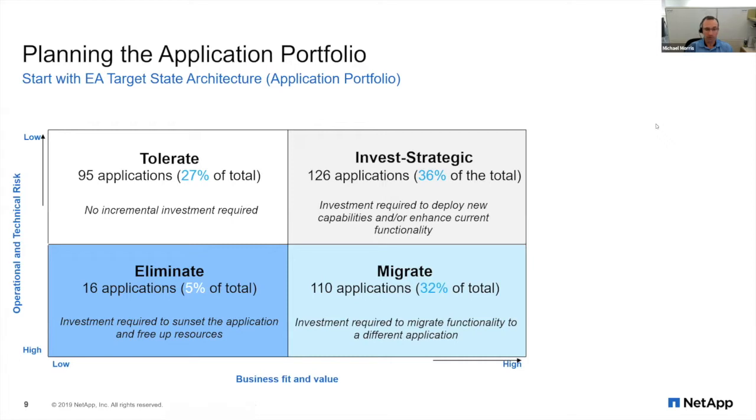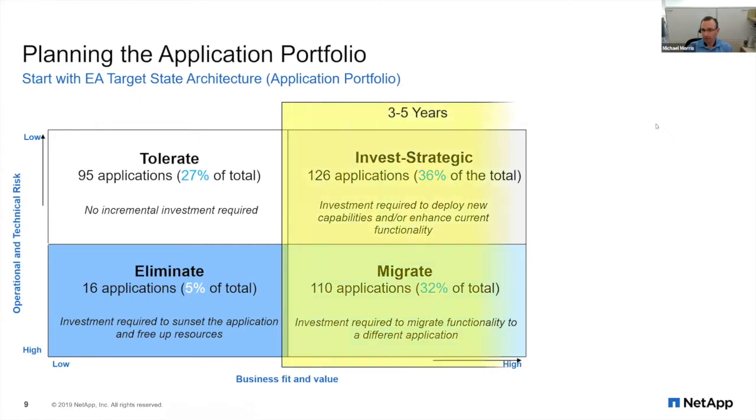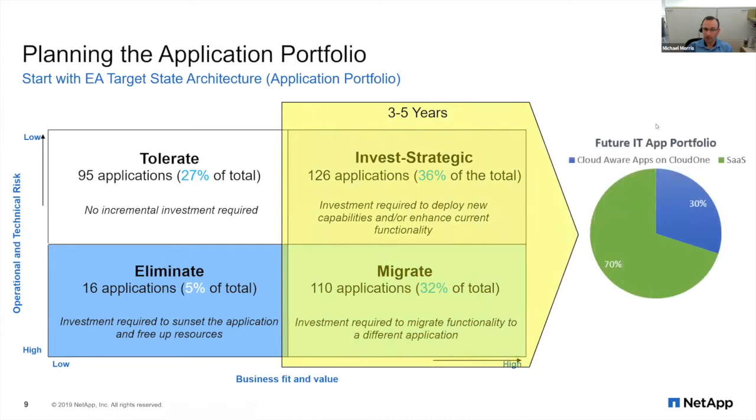Eliminate are the applications you want to eliminate. And then the right side is where you really look to the future. So invest strategic are the applications you like and want to do more with. And then migrate are the applications which provide critical functionality, but the actual technology is old. Maybe the software is old or the infrastructure is old or whatever it is, and you need to migrate that functionality to something better.